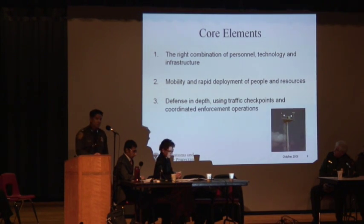Core element number 2 is mobility and rapid deployment of people and resources. Border Patrol agents need to be able to rapidly mobilize and deploy to different sectors that need assistance, or to man-made or natural disasters such as in 9/11 or Hurricane Katrina.